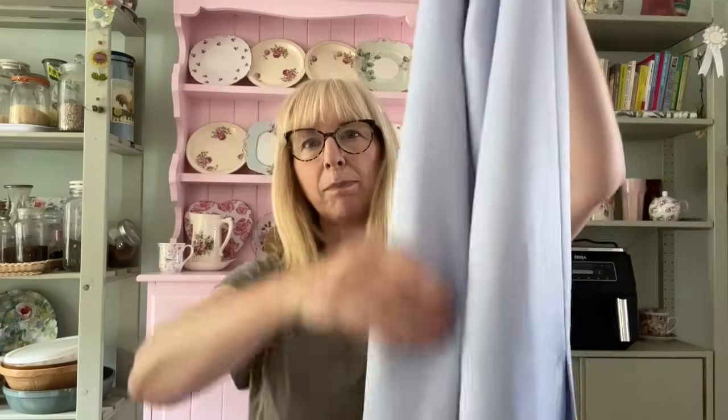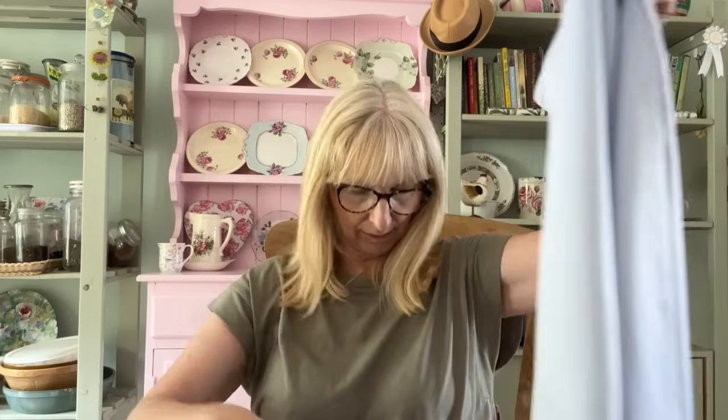This is only Debenhams, I think, Debut. Yeah, Debenhams Debut, it's been dry cleaned. And it's just a really nice, I thought it was a lovely colour. I love this, it's kind of a light cornflower blue, isn't it? And it's a maxi skirt, it's like an evening suit.